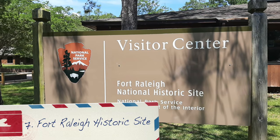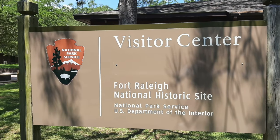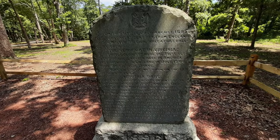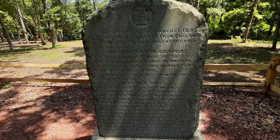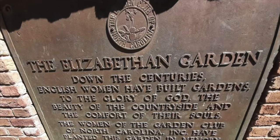Number 7 is Fort Raleigh National Historic Site. This site, run by the National Park Service, is one of 2 attractions that commemorate the history of the Lost Colony, the first English settlement in the U.S. that seemed to just disappear, in the town of Manteo.